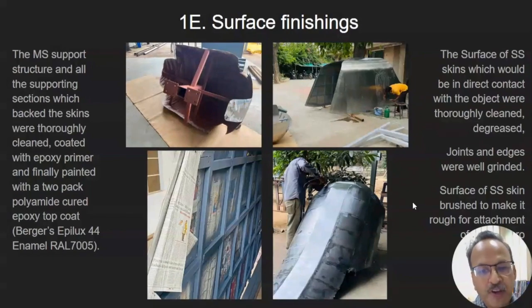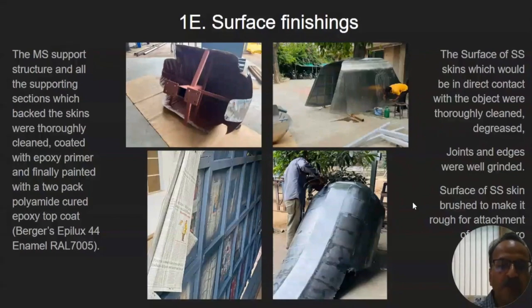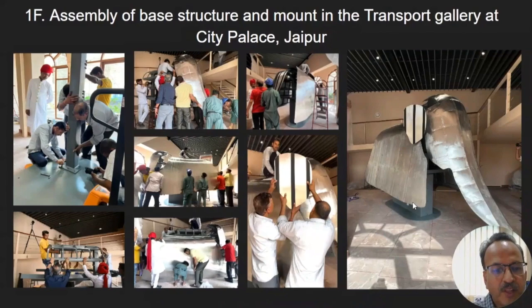Once the entire mount was fabricated and assembled in our workshop and tested for strength and form, each component was duly cleaned and surface treated before dispatching to the museum. Particularly, the SS skin edges were well ground and the surface was brushed to ensure safe and proper mounting of the object pieces using Velcro strips and other support mechanisms. Finally, our team assembled the entire mount in the Rathkhana or the transport gallery in the City Palace Museum.